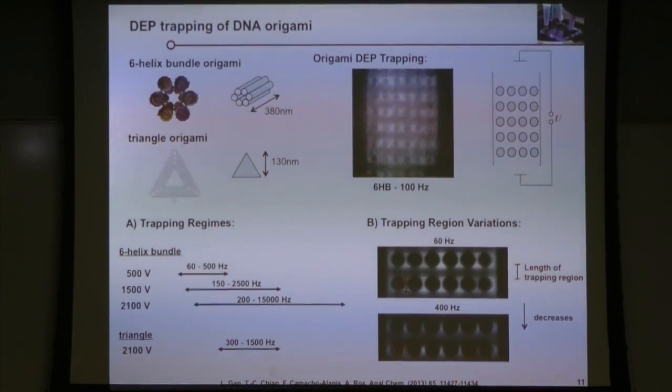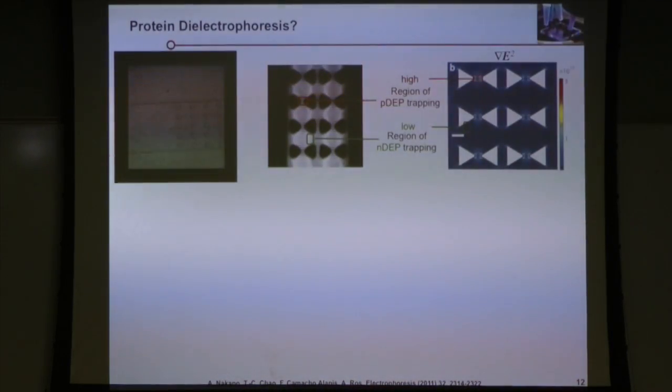So this is where we are with the DNA origamis, and we also started questioning ourselves whether we can exploit dielectrophoresis for proteins. Now for proteins it's pretty tricky. They're much smaller than DNA, and so we would expect to need much higher electric field gradients in order to manipulate them in a way so that these dielectrophoretic forces become somewhat important.